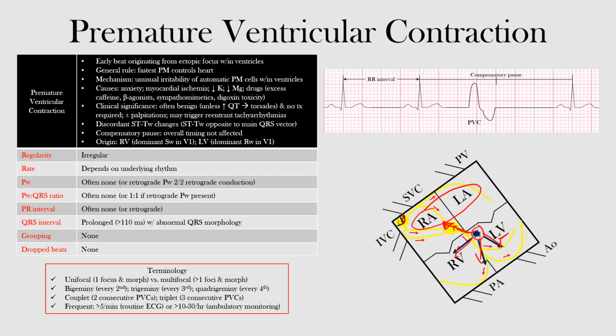And in those cases, you see inverted P waves in the inferior leads as it goes away. Remember, our inferior leads are down here. We have 2, 3, and AVF. So as it heads away from them, it would be inverted in those leads. Okay, so what else can we see here?